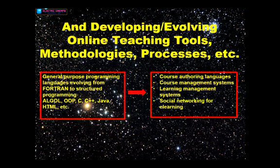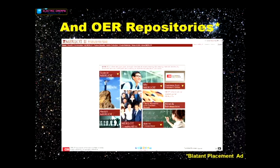We've taken many of the tools and the things on the left-hand side that you see. These are the general kinds of things used by computer scientists and IT application developers and so forth. And we've taken those things, extrapolated them, and we've built for ourselves sets of tools to enable the kinds of things that we all do in our teaching with technology. And we even built open education repositories like Merlot.